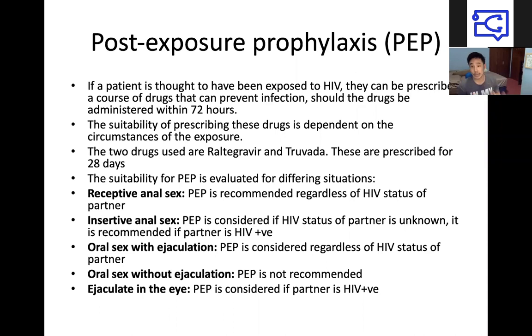So how do we decide which patients need it? PEP can be either recommended, not recommended, or considered. As long as the person has had receptive anal sex, it is recommended.